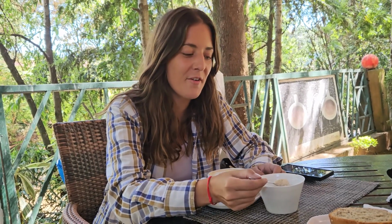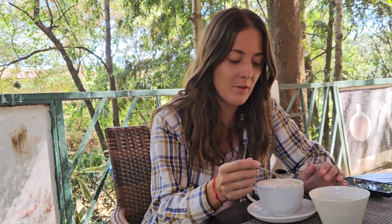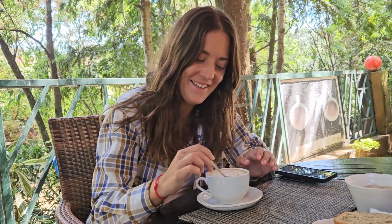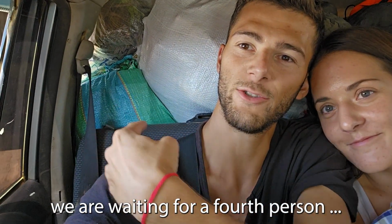So we made it to Narok and we're at the bus station in a super nice cafe surrounded with many beautiful birds, and hopefully we'll make it to Masai Mara tonight and we're gonna be camping. Testing our equipment. Four spare should fit here. Yeah.